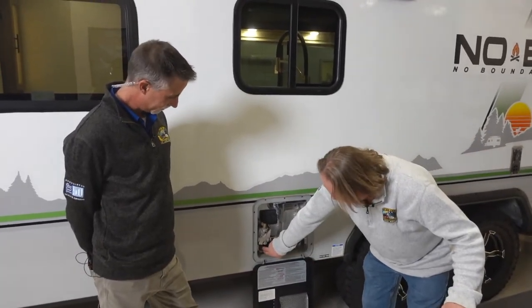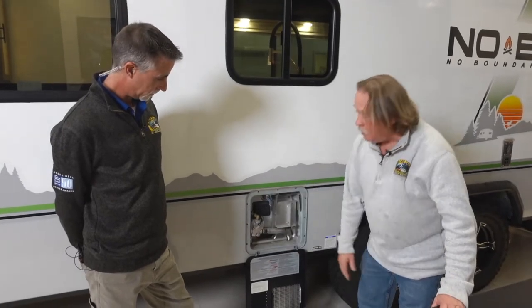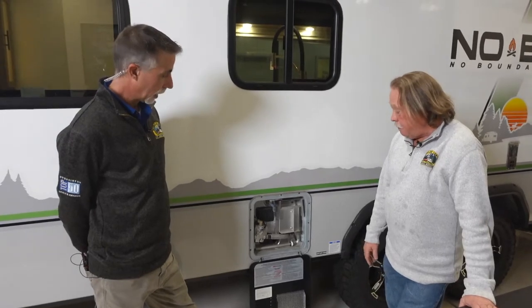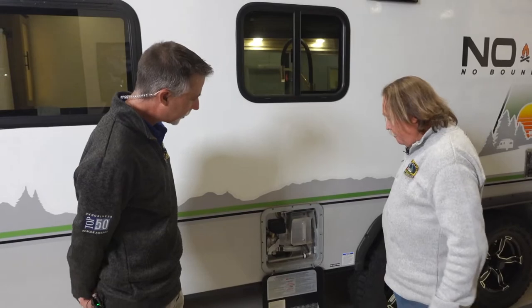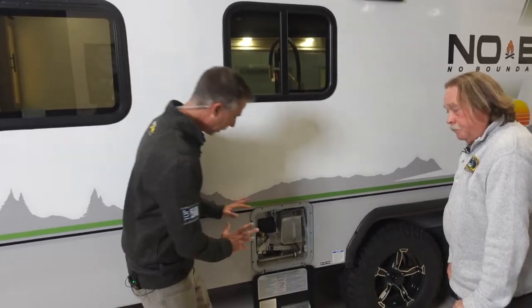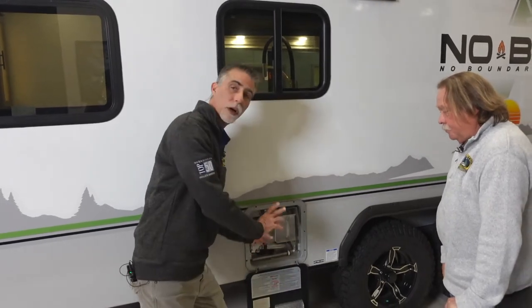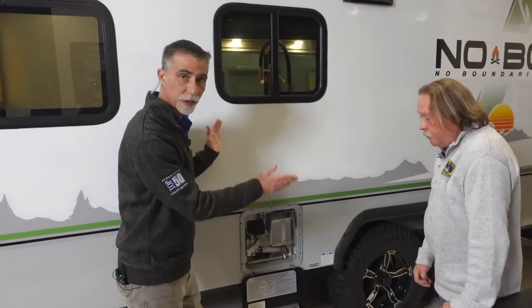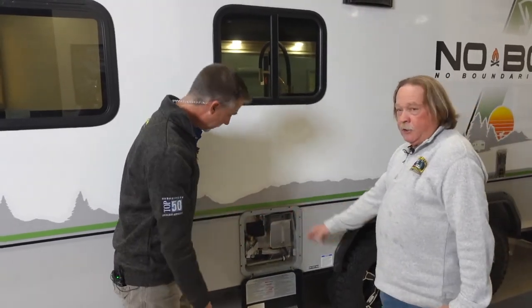This particular water heater does have the electric element in it. On a Suburban, there'll be a switch out here on the outside that you can turn on and off to control that element. When we go inside, we'll see the switch for the propane. Out here, this is supposed to look like this too. Every once in a while I get concerns from folks, like, oh, it's got corrosion, it's got rust. This is totally normal. This is outside, exposed to the elements. It's meant to be this way. It's galvanized steel.